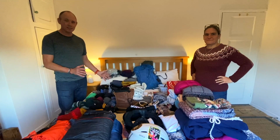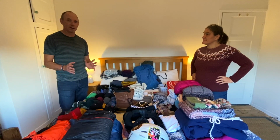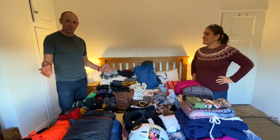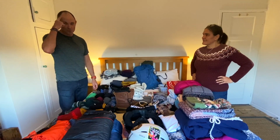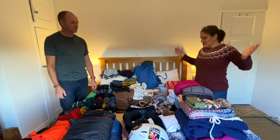Whenever we're packing up to go on an extended trip of any sort, but particularly when we're going to the mountains, we always get really anxious about whether we are going to forget something. So it may look a bit chaotic, but what we do is we just lay everything out, and we thought we would take you through this process just in terms of helping us make sure we've got everything. Yep, I call it the Jackie method of packing.